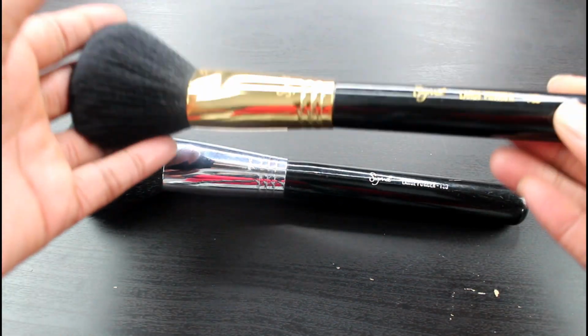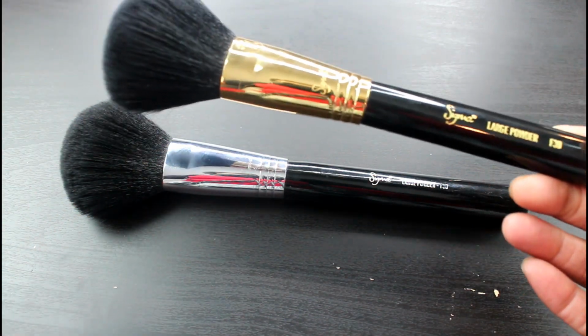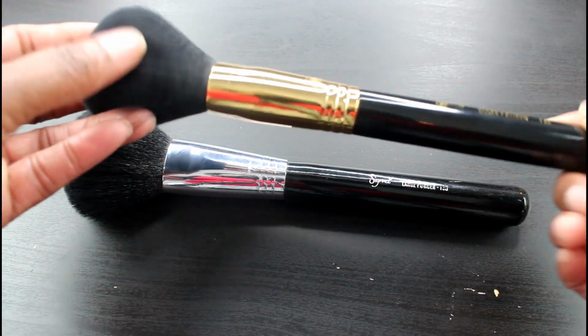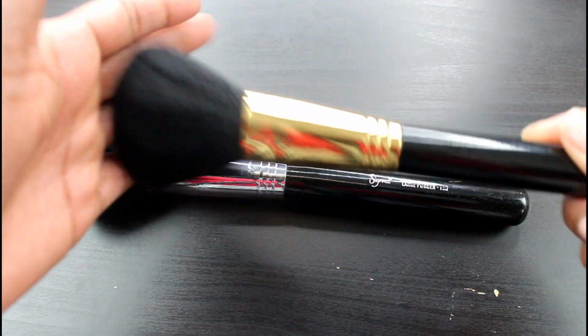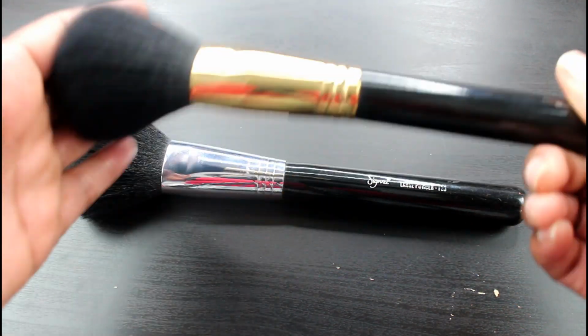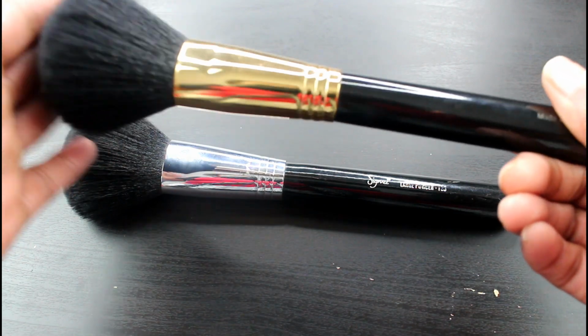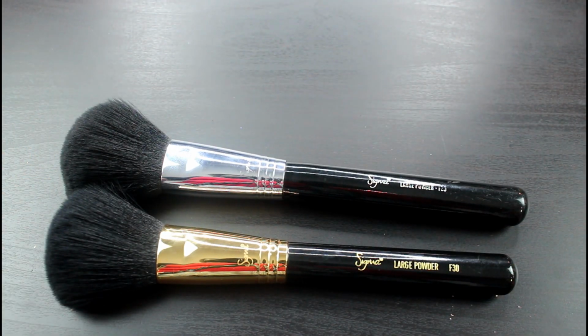And then this is the current F30. This brush retails for $30 on the Sigma website. And the more I wash it, the more fluffy it becomes. Still not as fluffy as the original, but it's getting there. And again, I use both of these brushes on a weekly basis to powder and set my foundation.